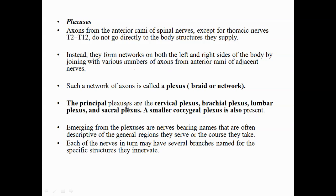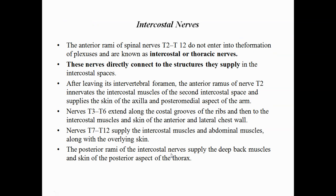The principal plexuses are the cervical plexus, brachial plexus, lumbar plexus, and sacral plexus. There is another smaller one called the coccygeal plexus also. Emerging from the plexus are nerves bearing names that are often descriptive of the general regions they serve or the course they take. So, these are the main plexuses from which many smaller branches also arise. Each of the nerves in turn may have several branches named for the specific structure they innervate.